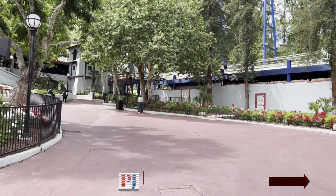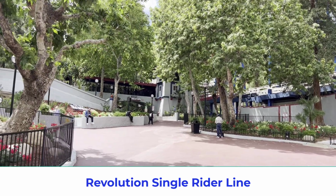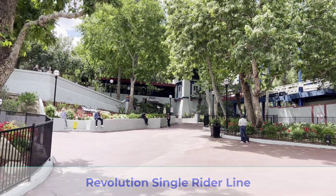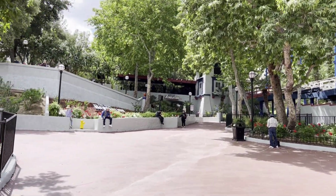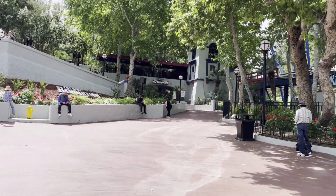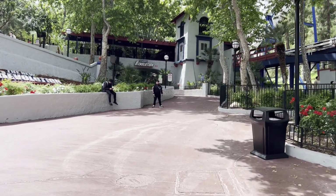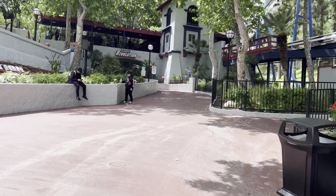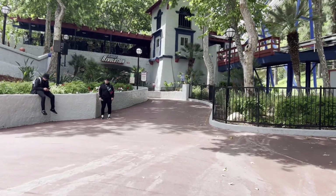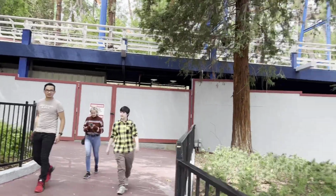So first we'll head over to Revolution, see where the single rider line is. I'm going to say it's probably on the exit side, so I'll probably have to cut over through the little path here to get to it, because I don't see a sign here, just the Flash Pass side. So I'm going to guess that it's probably over this way.